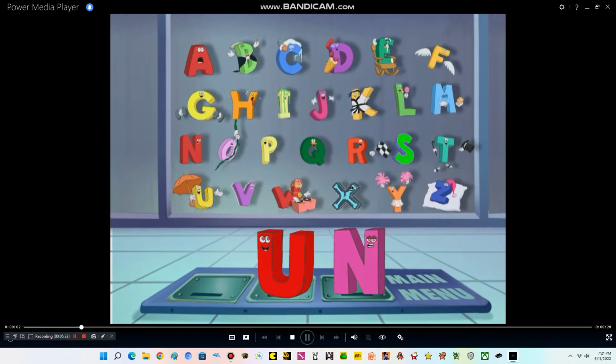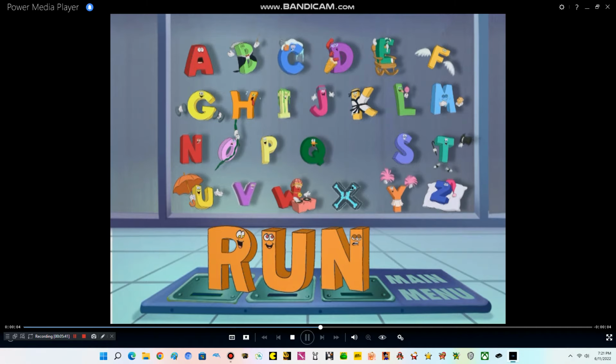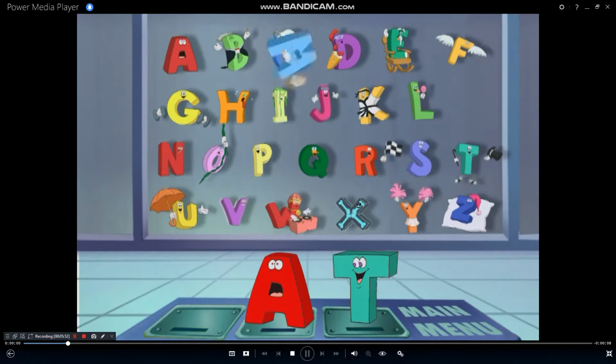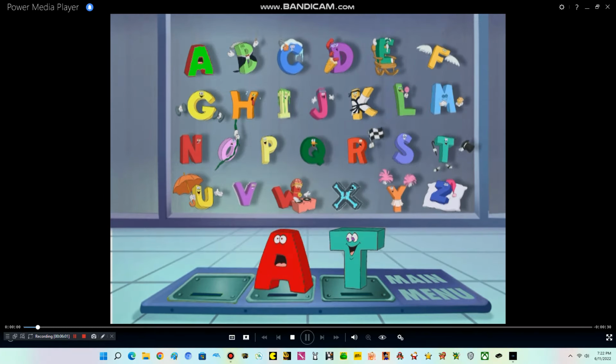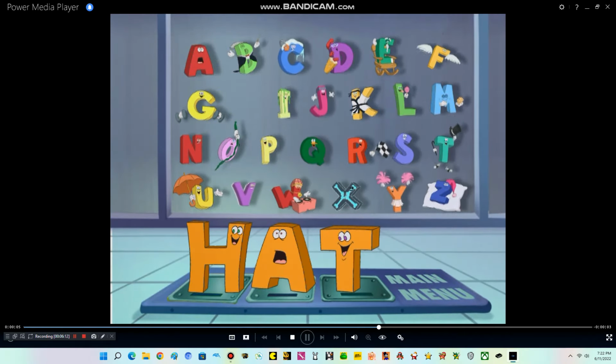Can you find the letter to make the word run? Hoppin' homonyms, good work! Can you find the letter to make the word mat? Good work! Can you find the letter to make the word hat? Well done!